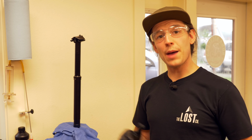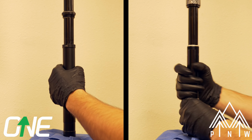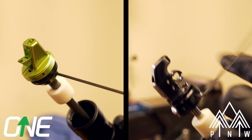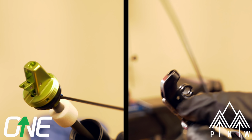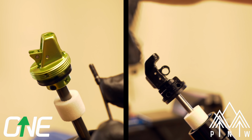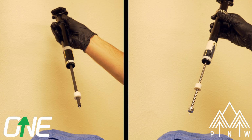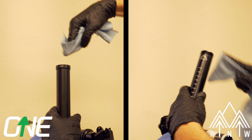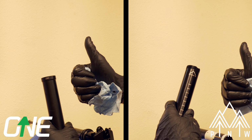And for a more in-depth service, maybe once a year or whenever it feels like the post isn't working quite as smooth as usual, you can pull everything apart to perform a sleeve service pretty dang easily and nearly identical on both posts. Simply unthread the main seal head collar and slide it up, and then fully remove the actuator by unthreading it and then remove the set screws. You can now take everything apart to carefully clean out the old grease and grime and apply some fresh new grease. Then just reassemble the post and boom, she's completely freshened up for the season.